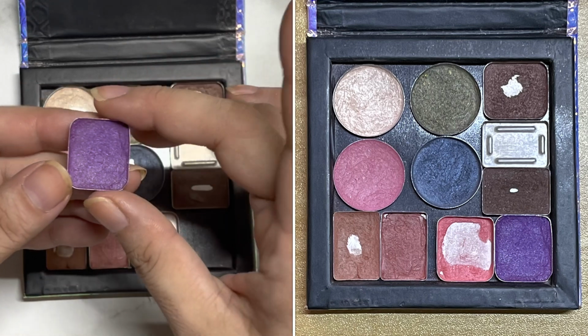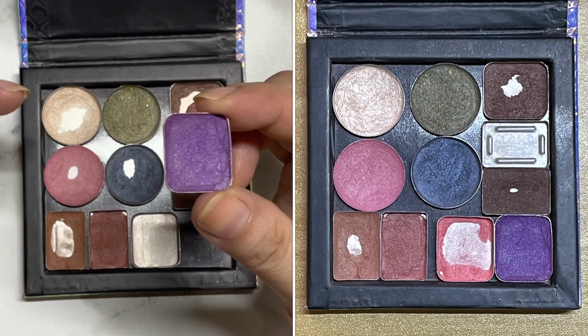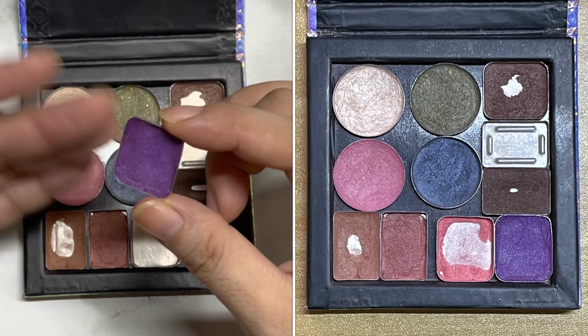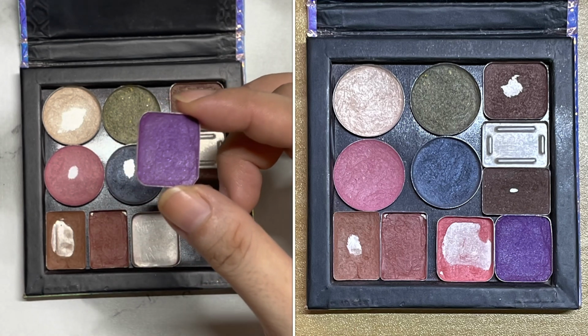And then this purple shade, this one I used 5 times. This is also another one that's quite difficult to hit pan on. So I think it will take me a while to hit pan on this one.